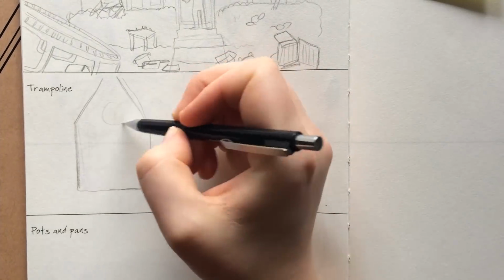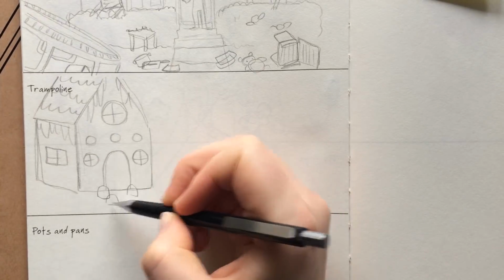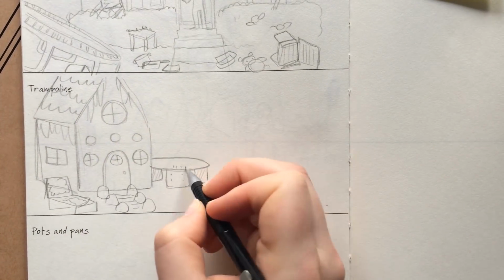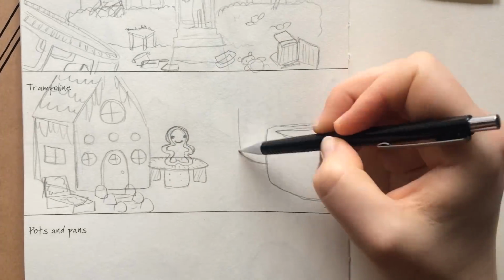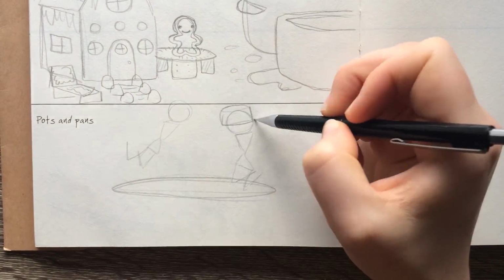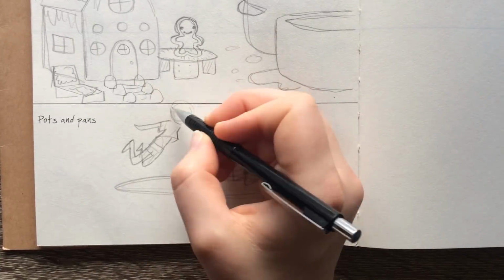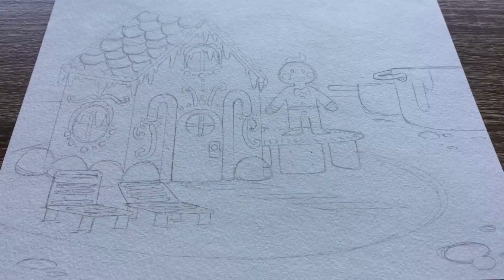But then I started to think of different ideas, and the main thing I want to focus on during December is making these prompt illustrations based on the holidays or just winter in general. So right away, my first thought was, I can make a gingerbread house and have a trampoline and lawn chairs on it and have pots and pans because of the baking on the side. The third idea was just to come up with something different, some kids jumping on the trampoline with a lawn chair on the side with pots and pans on their head.